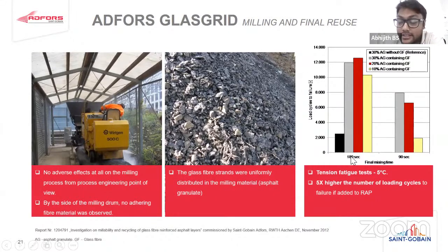There is a study that has happened in Europe with our GLASGRID glass fibers. The extracted glass fibers, 0.5% of them, were put in the asphalt granulates, which is nothing but RAP, with the RAP mixtures. They found that the one with GLASGRID plus 30% RAP had higher tensile strength, or rather loading cycles to failure, when tensile testing was carried out.